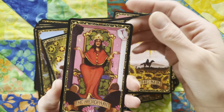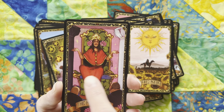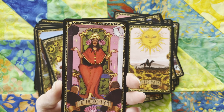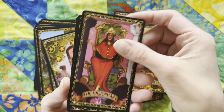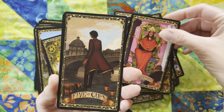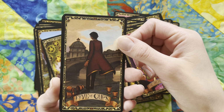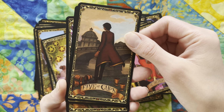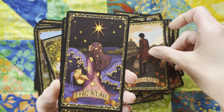This is really nice too. I like her face. I like her gesture. I like the keys. I like the people there. There's like frogs and turtles and lily pads. Wow, that's interesting. This is very nice too. The blending, the texture, the coloring. This is really beautiful too.